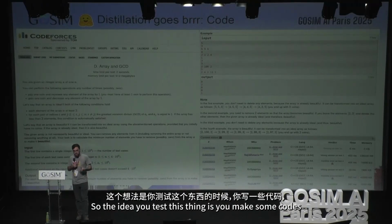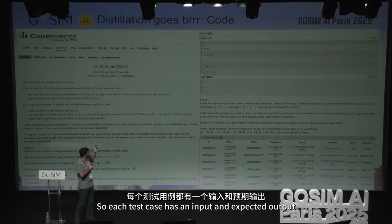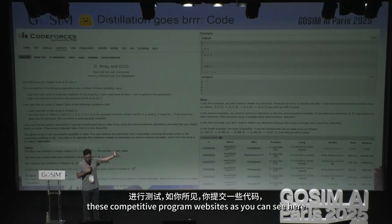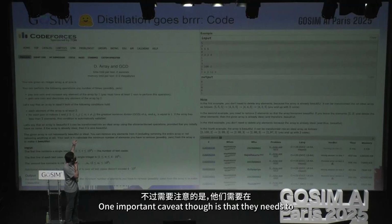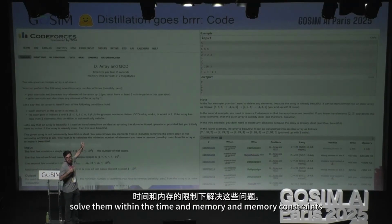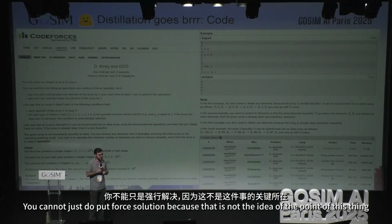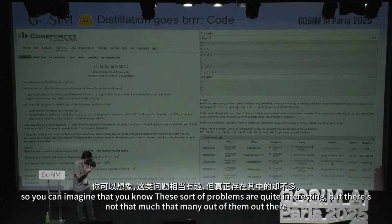The idea is you write some code and then test it on a bunch of test cases. Each test case has an input and an expected output. This is how they are tested on these competitive programming websites: you submit some code and it is tested on a bunch of test cases. If it successfully solves all of them, then it is correct. One important caveat is that it needs to solve them within the time and memory constraints. The whole point is that you need something algorithmically optimized. You cannot just do a brute force solution, because that is not the point of this. You need something quite optimized that can solve the problem within the time constraints.